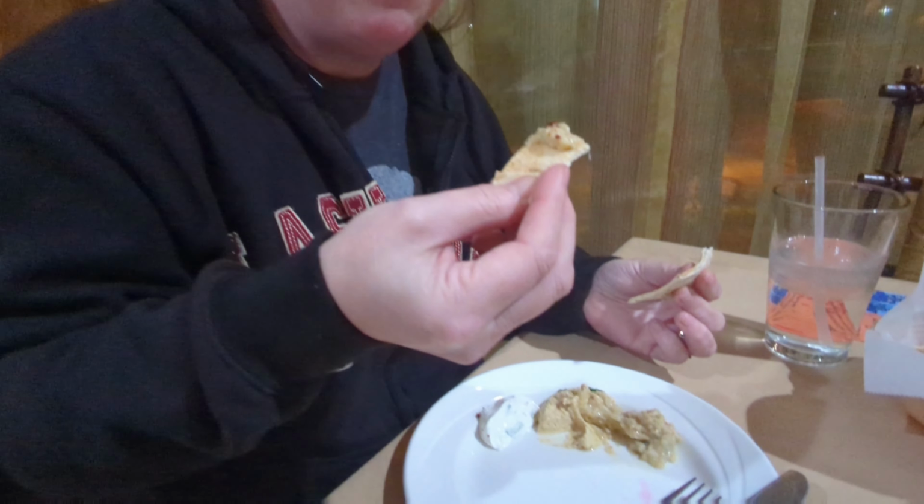I'm gonna try baba ganoush. What's baba ganoush? Eggplant. Eggplant, that's right. Give that a try. Oh my goodness. I thought I had had baba ganoush before, but this is such a unique taste. Maybe I haven't. It's smoky. Like the eggplant has been smoked or something. Like a real smoky, robust taste. So good.